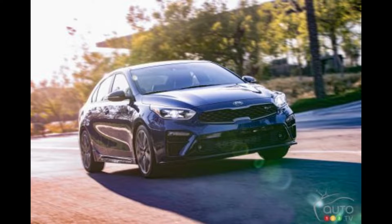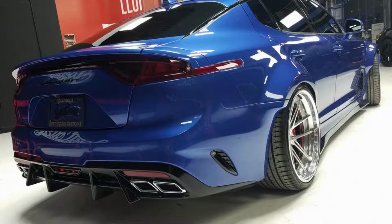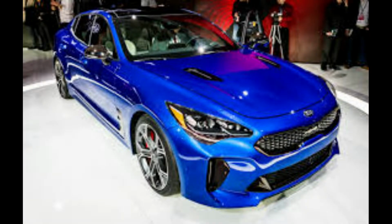Kia grabbed people's attention as it unveiled the new 2019 Forte GT, though this makes me question whether canceling the coupe version of the car last year was the best idea. And speaking of Kia, we also got to check out a pretty attractive wide-body Stinger GT brought to you by the guys at West Coast Customs. And then there was the ECOPO Camaro, but more on that shortly.